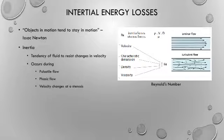Do you have to memorize those? No. What do you have to know about Reynolds number? I'm going to make it real easy for you. Over 2,000, we get turbulent flow. Under 1,500, we get laminar flow. Okay?